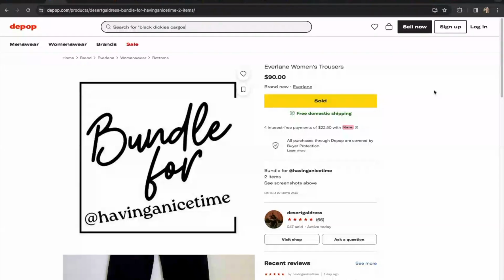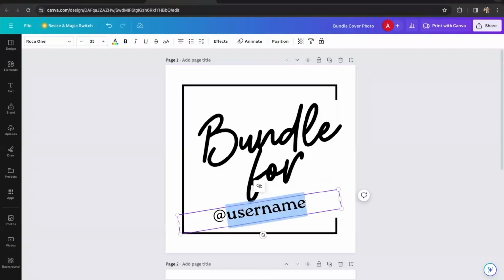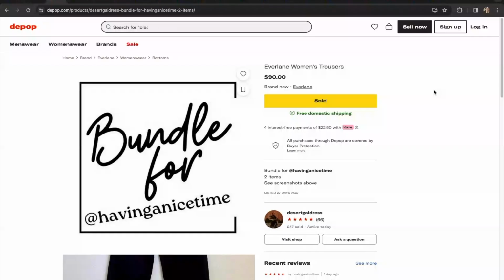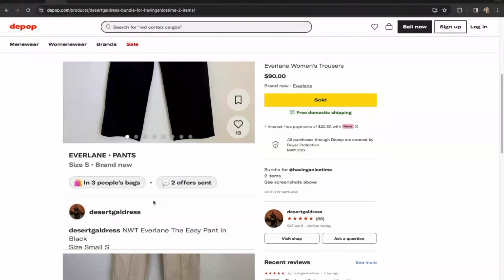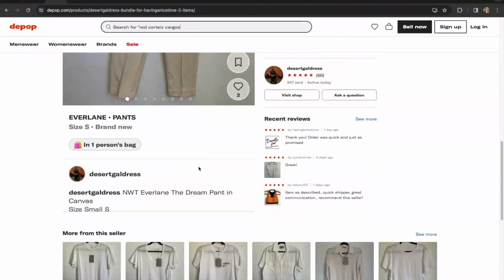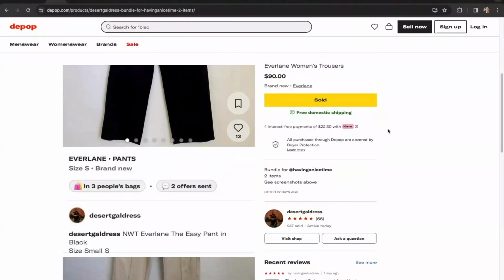So I get onto Canva on my phone and just enter in their username and create a custom cover shot for them, and then take 2 screenshots of the items that include the title and size so they can be sure that I have the correct items that they're wanting in a bundle. But it just makes it super easy for me.